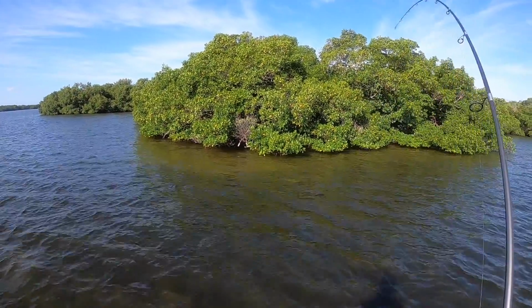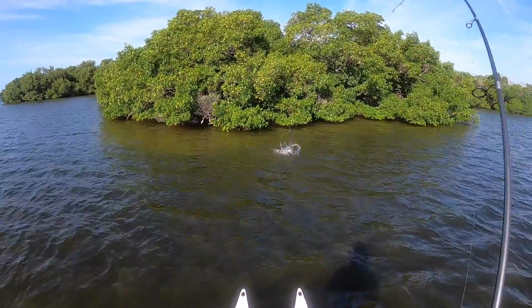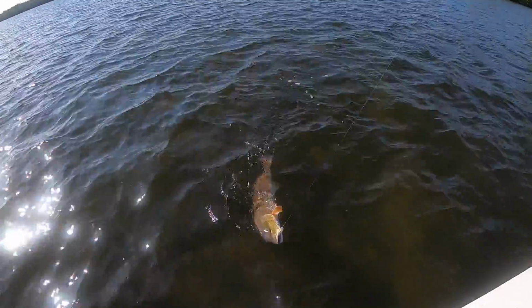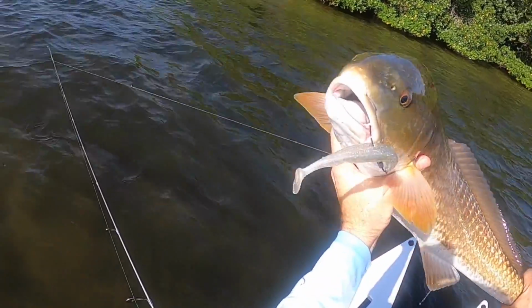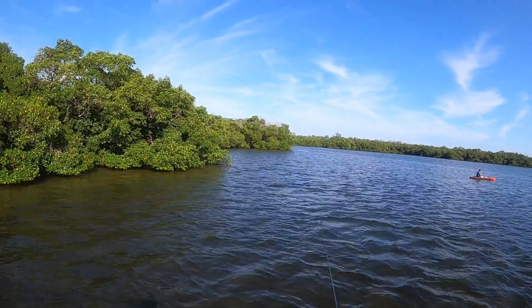It's 5 feet from those trees, so I got them now. Can lighten the drag a little bit. Let's see, looks like a nice overslot red. Beautiful redfish. Bomber right there in the corner. This guy sucked it down. Yeah, so I released that red, and this is the very next cast.